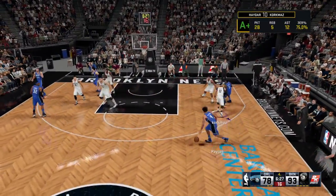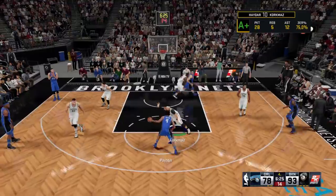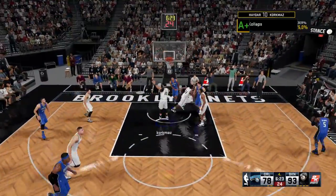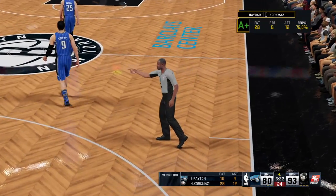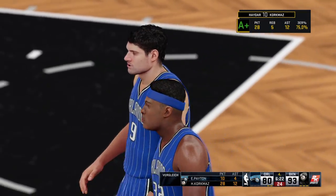Payton with the ball. Now guarded by the kid. Payton drives in. Gets it to drop, and now he's shooting at a 5 for 8 clip. You know, he was a non-factor in that first half, but now he's making up for lost time.